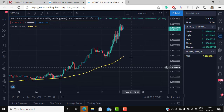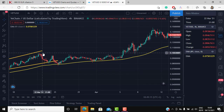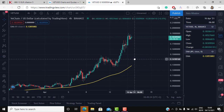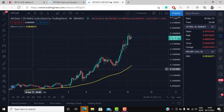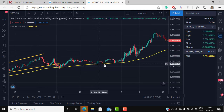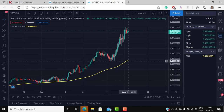Right now we're very far away from the average, the EMA that I like to use with VeChain to detect these big corrections and to detect how deep the consolidation would be. The EMA that I like to use is the 89 EMA. 89 is a Fibonacci number, and this EMA has been doing a very good job at keeping the price up. Even during this big correction, the price never closed below this EMA on the 4-hour chart. We tested it multiple times, 3 times actually, and every time we tested it, we U-turned. So keep in mind, this is a good level to put your stop loss.